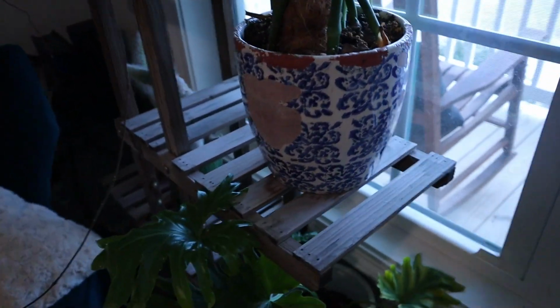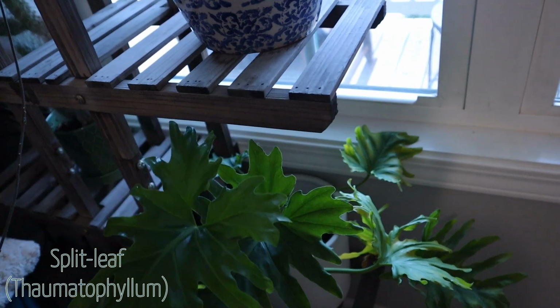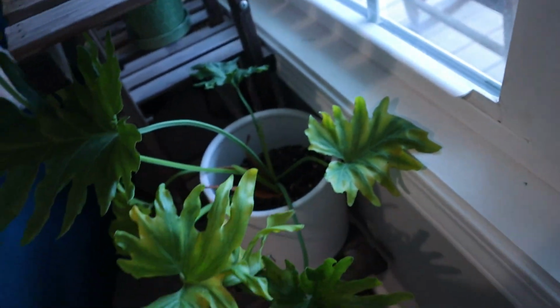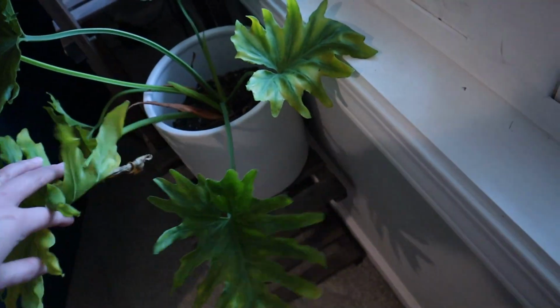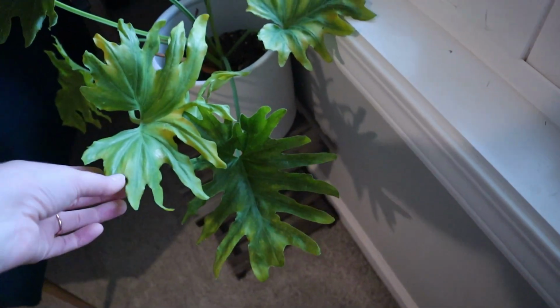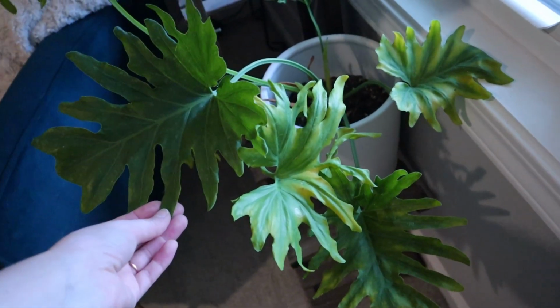And then down below here we have my split leaf philodendron. This one also would prefer to be outside, as you can see, and it's also next to the vent, which I'm sure is not good for it. But I don't know where else I can put this one right now.